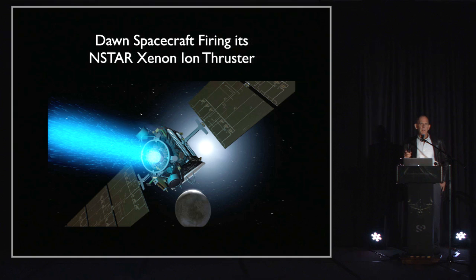The reason they use this technology, because it's more efficient than chemical rocket technology, because with this, they use solar cells to get the energy from the sun, and they use that to electrify xenon, split off its electrons, and accelerate it in an accelerator and create this ion exhaust that you see here. It's an artist's conception.